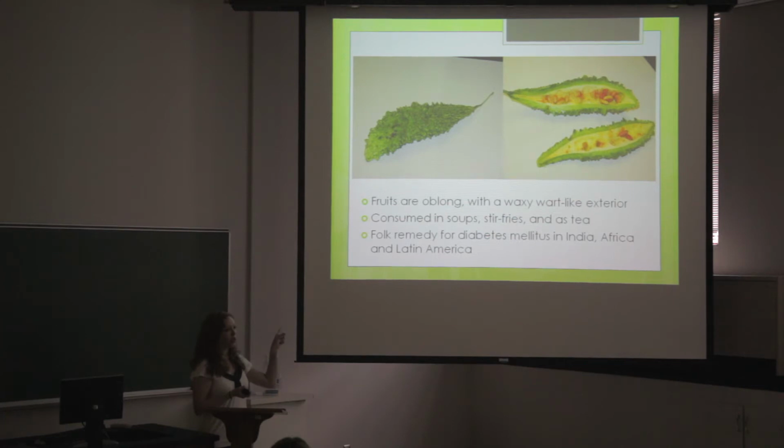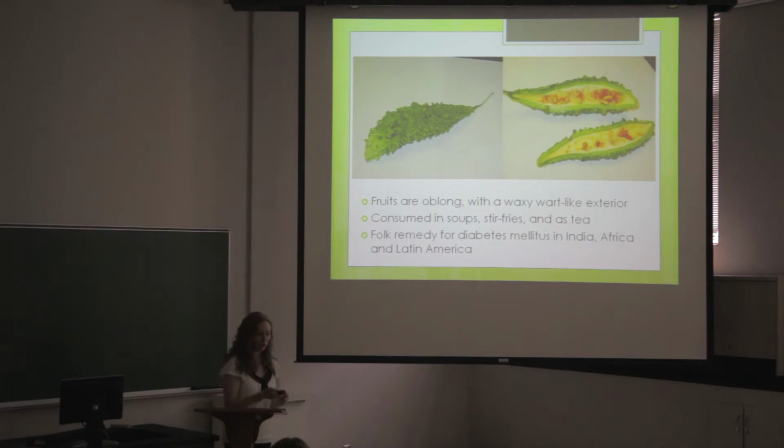These plants are consumed in parts of Asia and Africa and Latin America for their value to treat diabetes. They are actually consumed as a food remedy. They can be eaten as soups or stir fries. They have a really bitter flavor that gives them their value. People eat them.